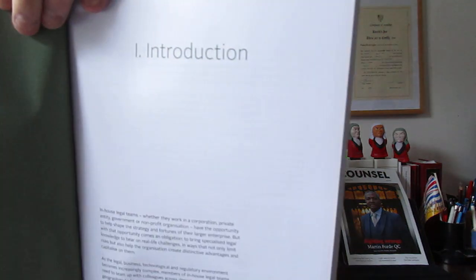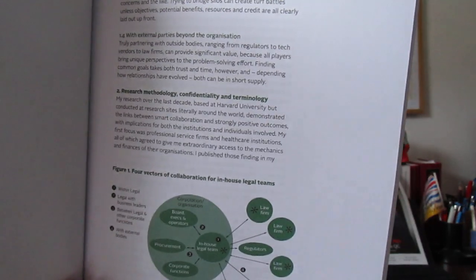In terms of chapters, there are 5 chapters, but looking at, for instance, chapter 4, actually it's subchapter 6 of part 6, and it's looking at smart collaboration with external stakeholders. So it's looking at quite a substantial area. Then, of course, what you've got is the introduction, because it's looking at in-house legal teams and how they can work in the corporate, private entities, government or non-profit making organisations. Then you've got, again, more charts, various things for the vectors.